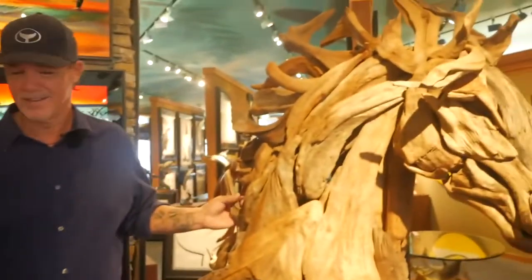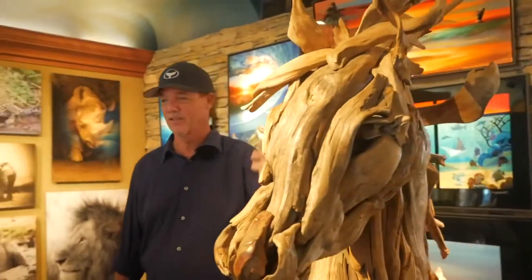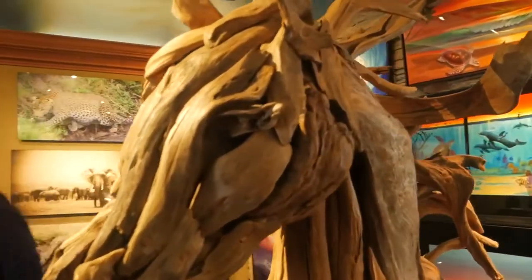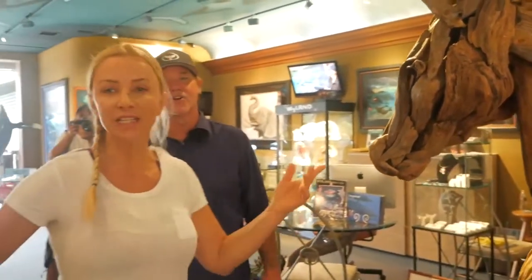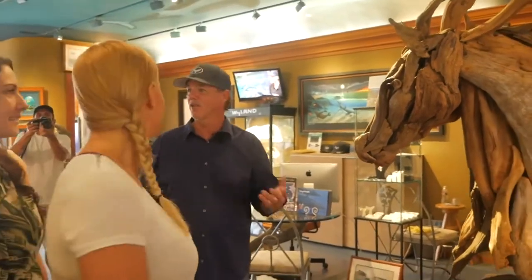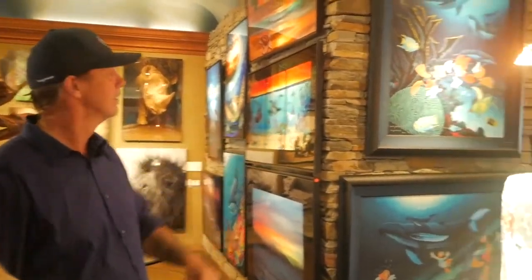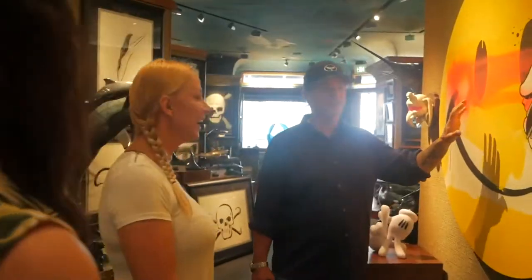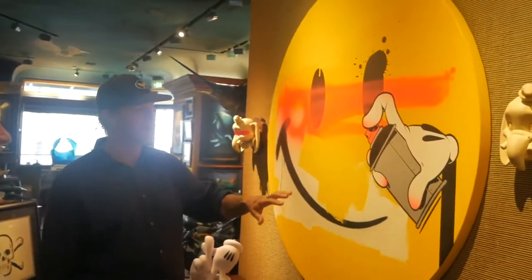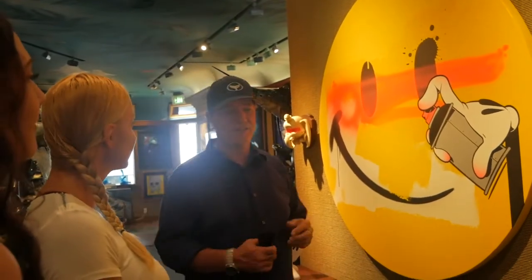Jeff Rowe picks up these driftwood pieces and puts together these amazing sculptures. So it's kind of cool. I try to bring other artists into my deal, help them out a little bit. Collaboration. I also collaborate with Disney. Disney and I have been collaborating for over 25 years. This is OG Slick, the graffiti artist that I mentioned. I inspired him when he was a kid growing up in Hawaii.